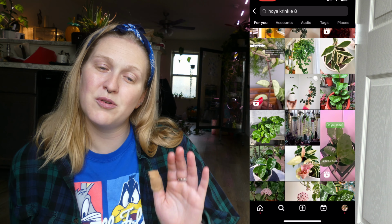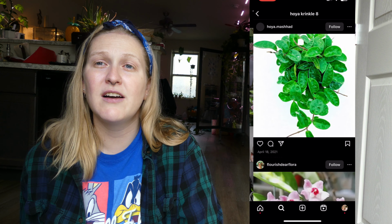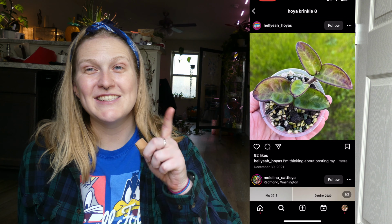I just think the little crinkles that are in it are so cute and so perfect. I love the leaf shape of this plant. I know that it's not super hard to find, but I just haven't found one myself just yet. But that one is number 1 on my list.